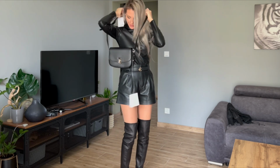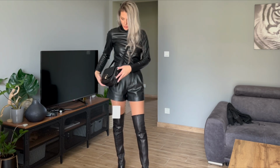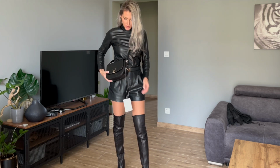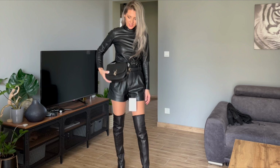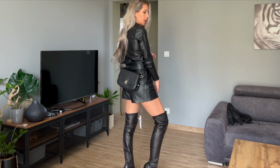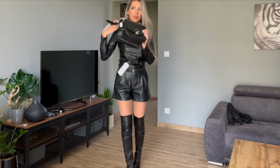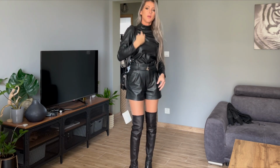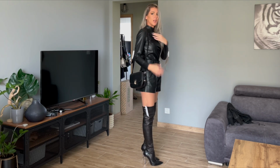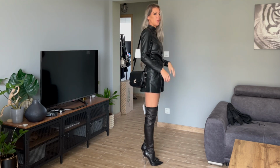And now I will try the handbag. With this handbag we can always wear it crossbody. We can make this strap longer or shorter as we want. I think that like this it's not good. Here will be good enough. But I think that this handbag I will wear just on my arm. And this is just okay. I always have the problem that I have short shoulders and my old handbags are falling.